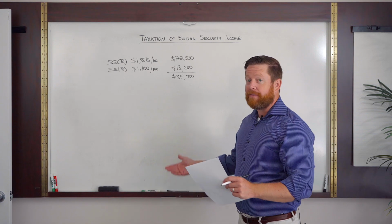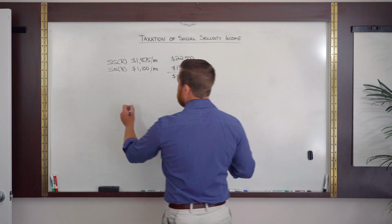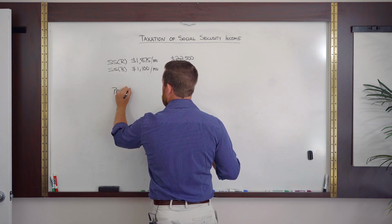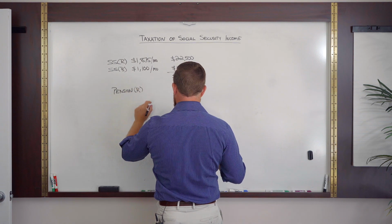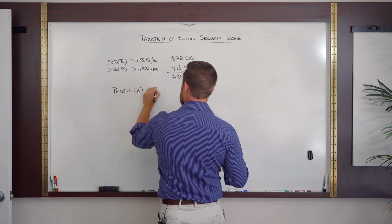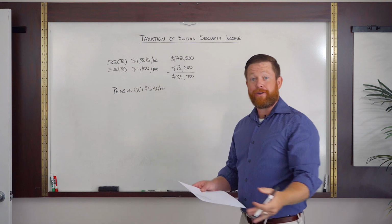But in this example, let's throw in some other typical sources of income. Let's say that there's a pension out there, and Richard is going to be drawing from his pension $540 per month. Pensions nowadays are not very big.